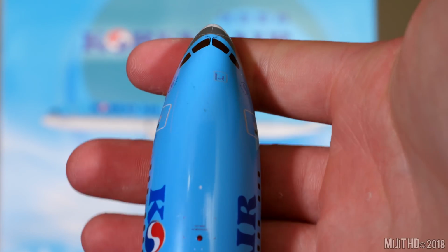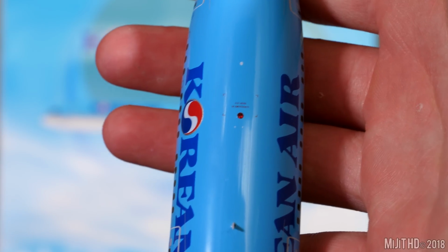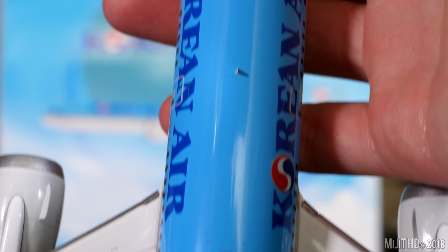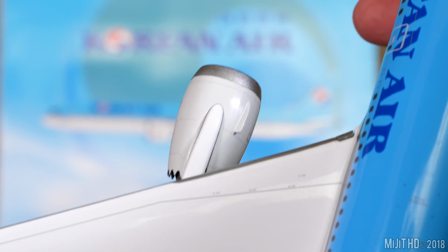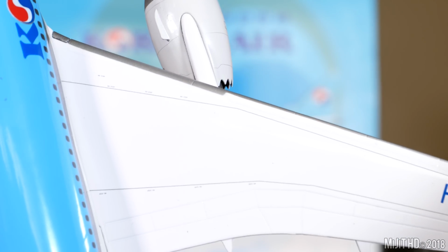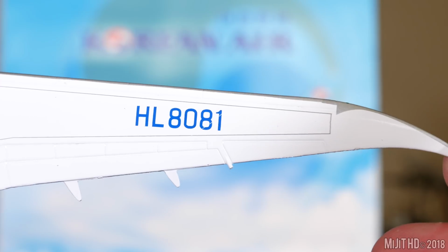And now on top of the model, there we have the emergency escape hatch for the pilots, anti-collision light, cut here an emergency tab, antenna, another emergency tab. On top of the wings, we have the no step markings, flap slats, ailerons, and spoilers. And same on the side with the registration number.